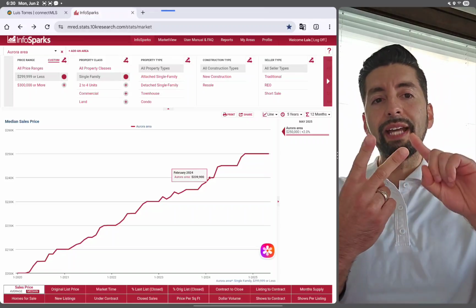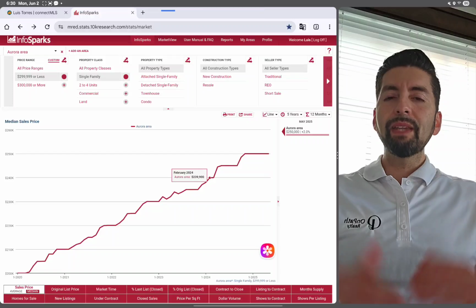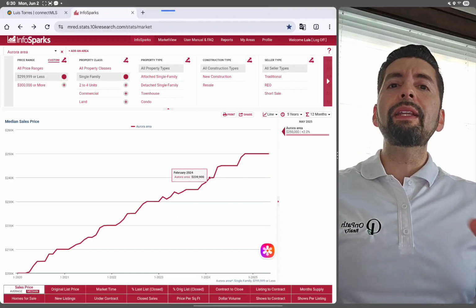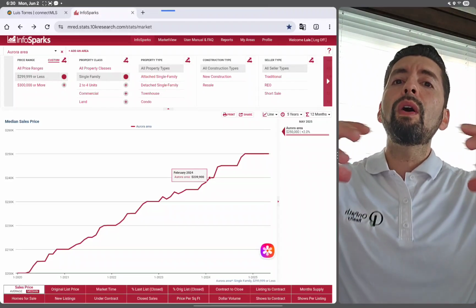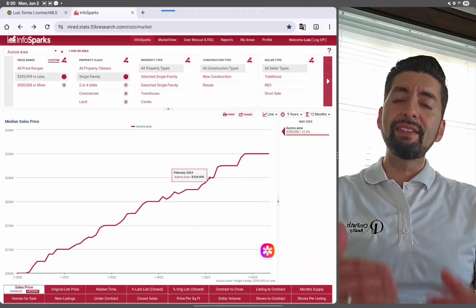Now, the next question that we're going to ask is number 2, what's the inventory like? That's a big question as well. If there's a lower inventory, that means that the buyers that exist in the market are going to ferociously go after them. We're going to see more multiple bid war situations. And is that what we're seeing?